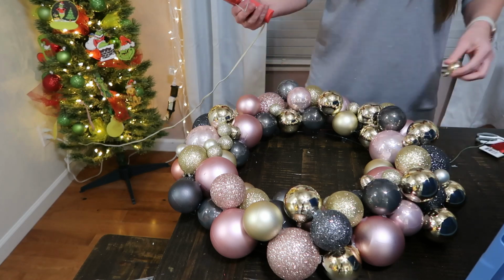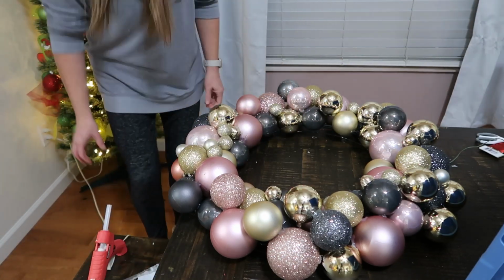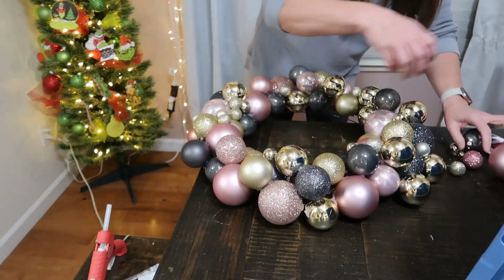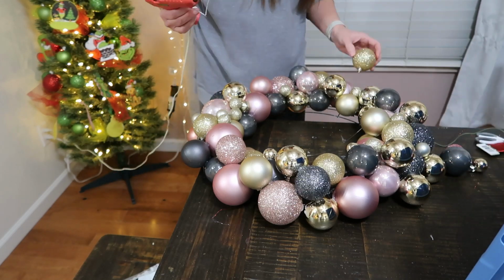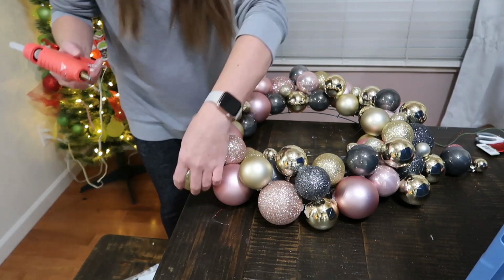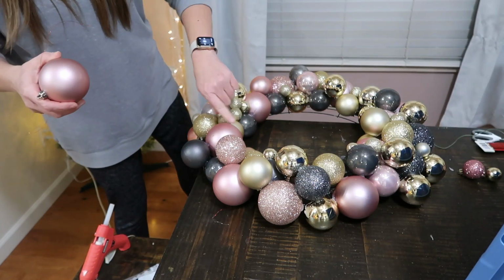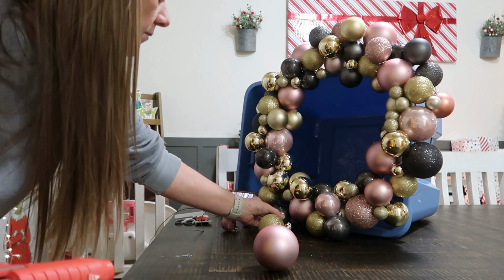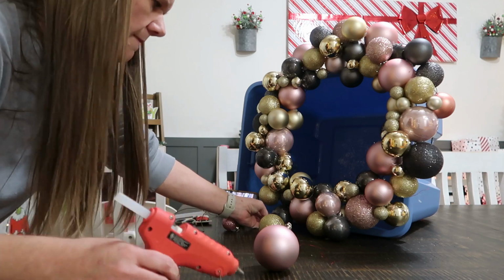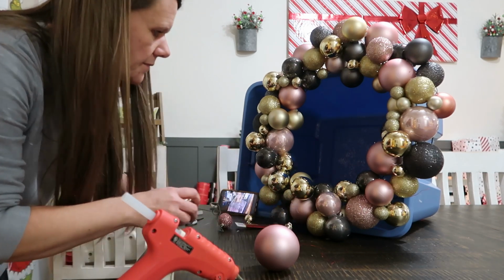I had not watched any videos on how to make wreaths like this. So if you know what you're doing, you're probably cringing at how I'm doing this, because I kept spreading out and getting bigger and bigger with it. You could go as small or as big as you wanted to, really, but I kept adding ornaments to the outside of it, and I really got it too big. I should have just stuck with maybe 2 or 3 rows of balls. So it is a little overkill, but that's how my whole house is.